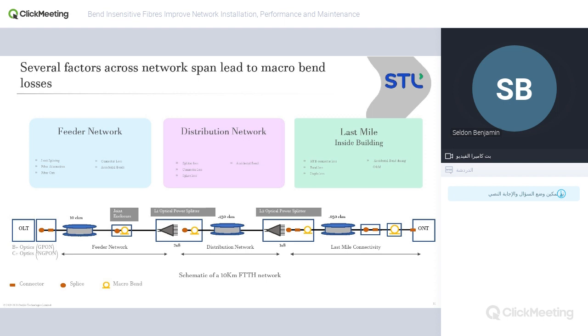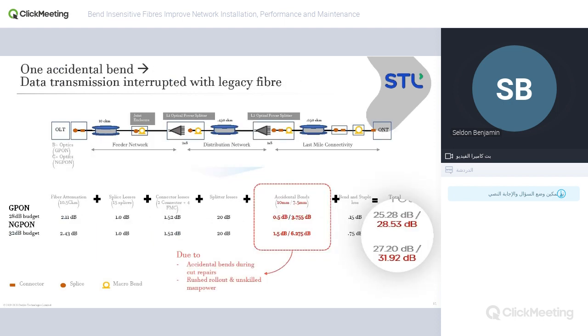So we've taken this network, and we've mapped it out, did the math, did a model, and simulated what the link budget could look like. So starting just with standard D fiber, we took a look at the impact of one accidental bend. If we just follow through GPON, across fiber attenuation 2.11 dB, nothing you can do about that. Splice loss of 1 dB, pretty typical. Again, not a lot you can do about it. It's very standard. Some additional connectors, splitter losses, 20 dB in this example.